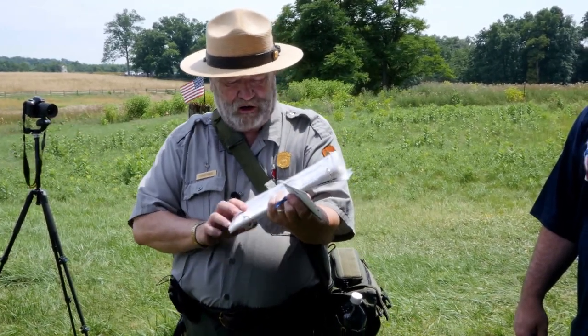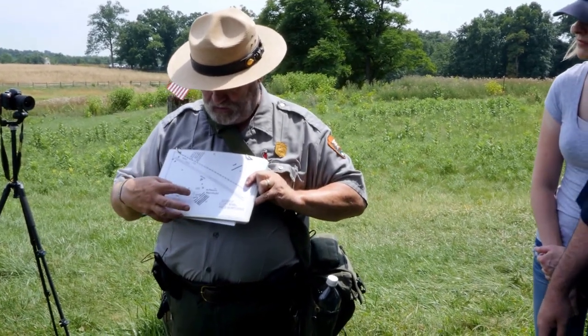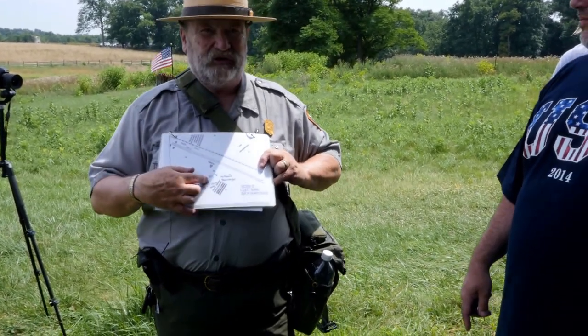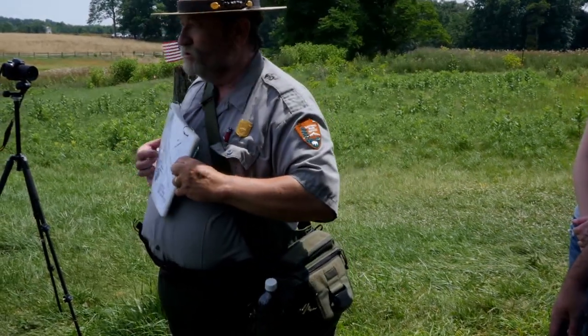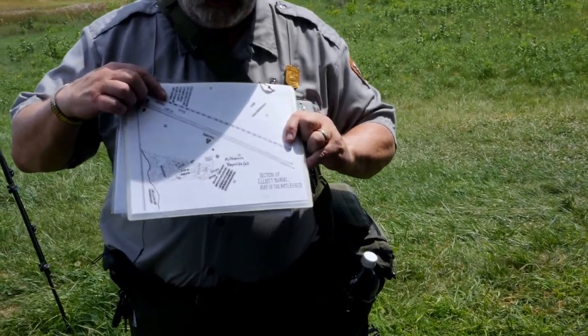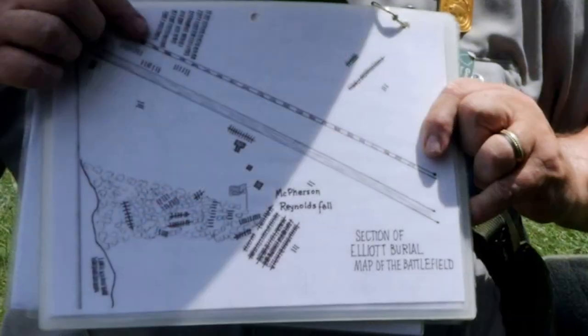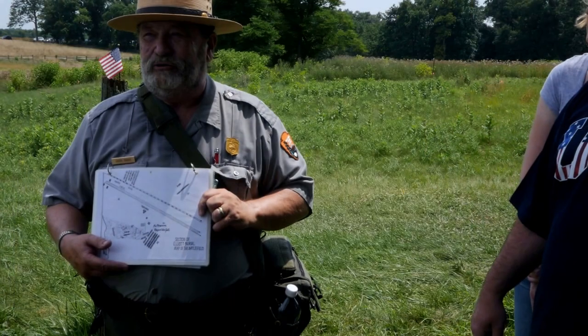The sector where we are, and I've recopied the section of the Elliot map, shows where the barn is. The barn is here, and you can see the corner of the woods where we started. All these slash marks here are dead soldiers that have been buried, primarily Confederate soldiers here, but also Union soldiers, many of whom were buried right where we started, and others in different places, including in the field and across Willoughby Run. East of the mark, one grave, Union, Confederate, Union, Union, Confederate, Confederate. This is a burial ground.